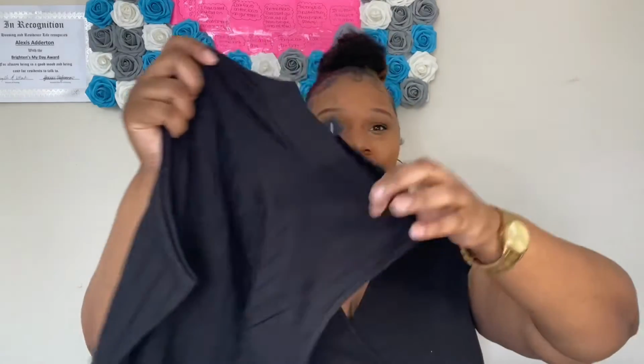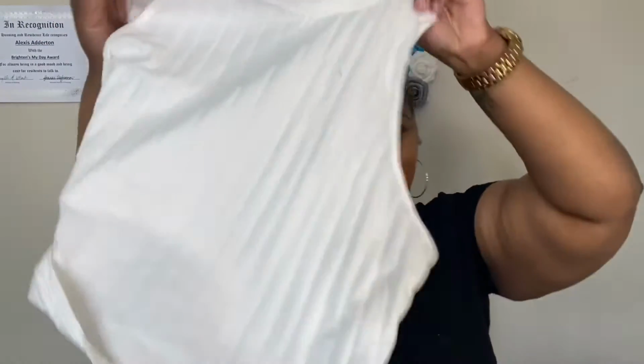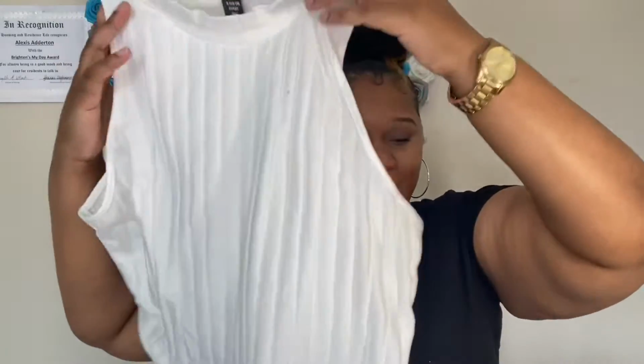Okay, so now everything else is basically from Shein. I opened up one of the bags, so I'm just gonna do that bag first. Okay, so these are three-piece shirts, very essential, very cheap, three-piece little crop top thingies. You see it? This is one of them, the black one, and then it comes with the gray one, and then it comes with the white one.